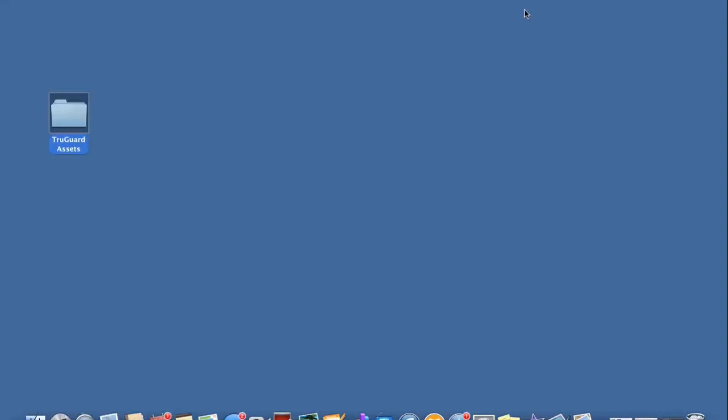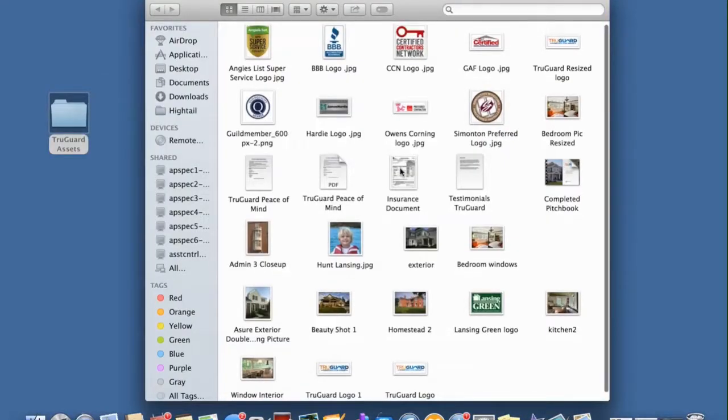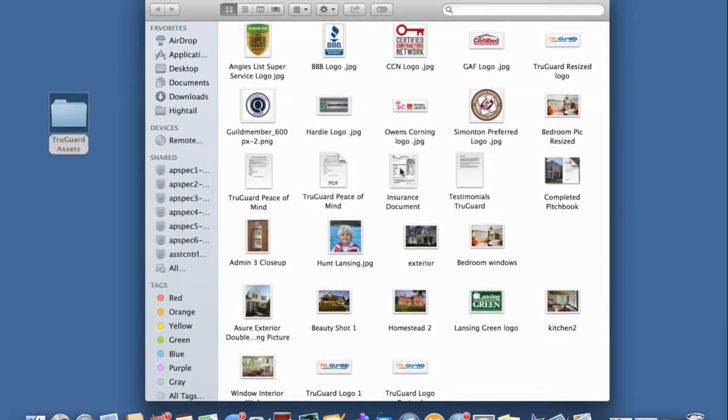My first suggestion before you start building your pitch book is to get yourself organized and to have all the files that you're going to use for the pitch book in one easily accessible file on your computer. So I've created one here on my desktop, TrueGuard Assets. I'm going to open this up and let you know what you're going to want to have ready to go when you start building your pitch book.